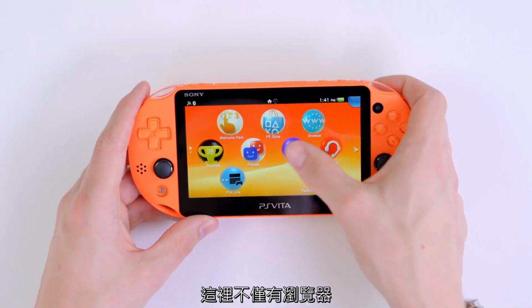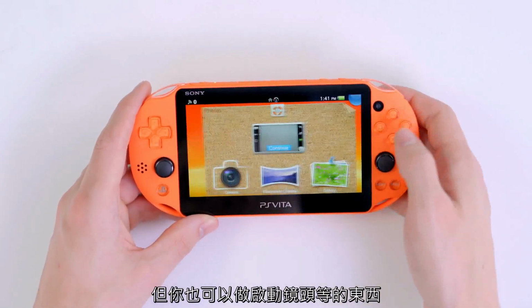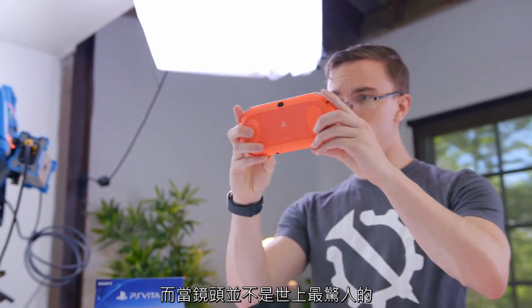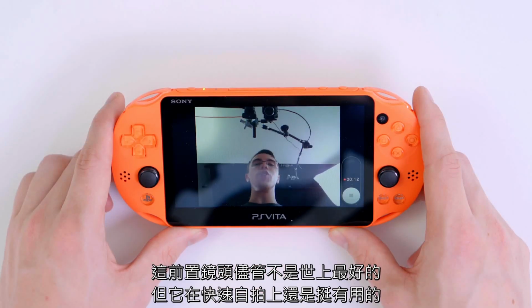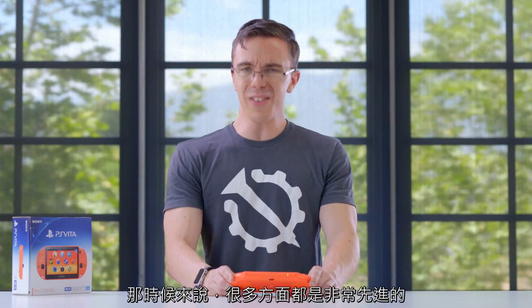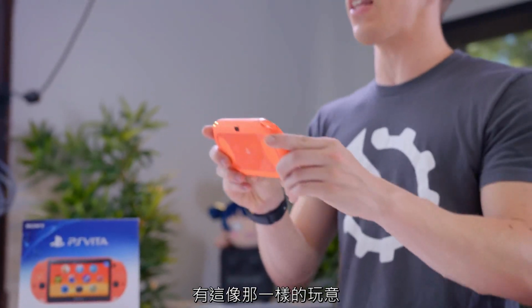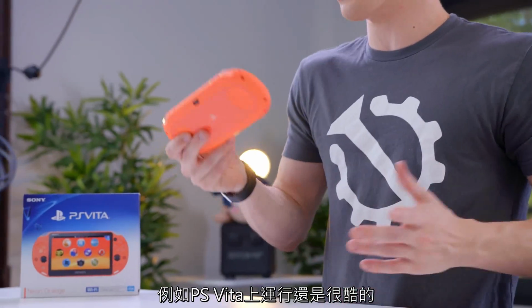So not only is there the web browser and the PlayStation Store, but you can also do things like activate the camera. And while the cameras are maybe not the most amazing thing in the world, they're kind of usable. This might not seem like the best front-facing camera in the world, but it's useful for more than just a quick selfie. So the PlayStation Vita supported AR games, and it was kind of ahead of its time in a lot of ways. So sure, today things like Pokemon Go are completely standard, but back then, having something like that could run on a portable like the PS Vita was kind of cool.